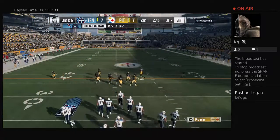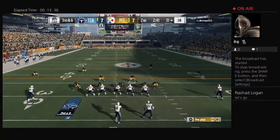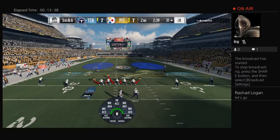They've seen things on tape and in previous games that led them to believe that even in a long-distance situation, they can still run the football and gain enough yardage to put themselves in a good spot on third down.